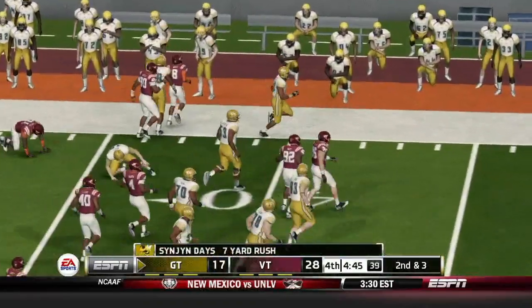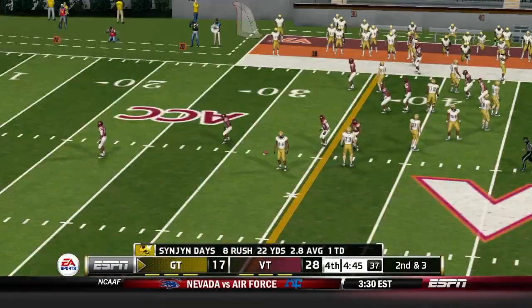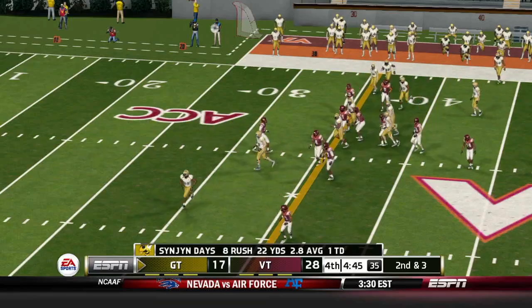He's out of bounds right around the 32-yard line. Gain of 7 yards. That'll bring up 2nd and 3.